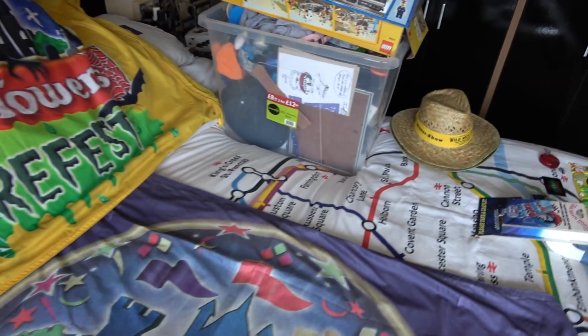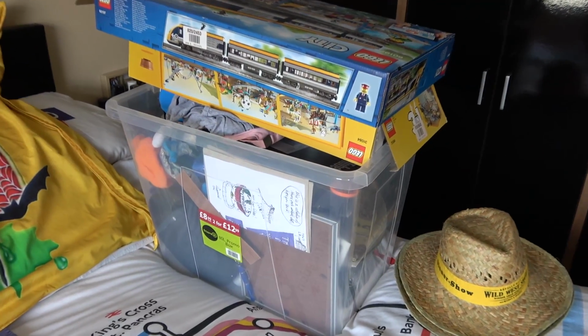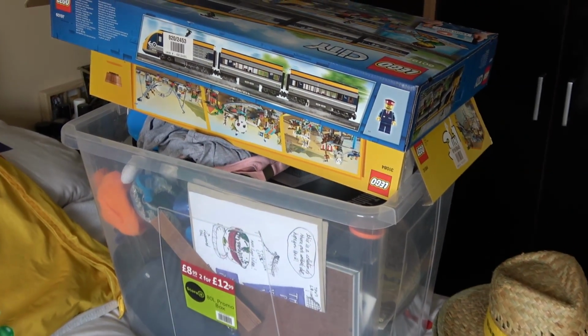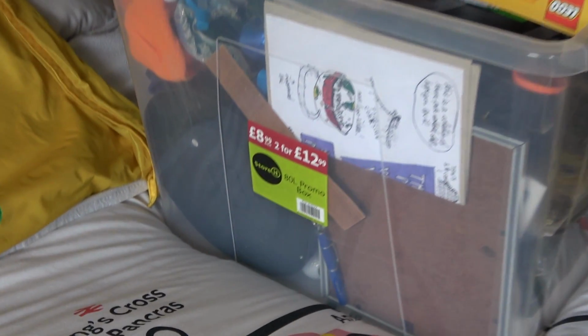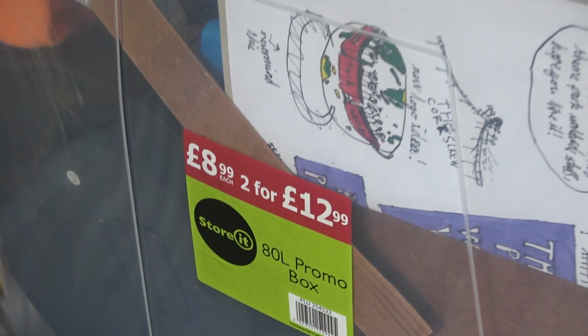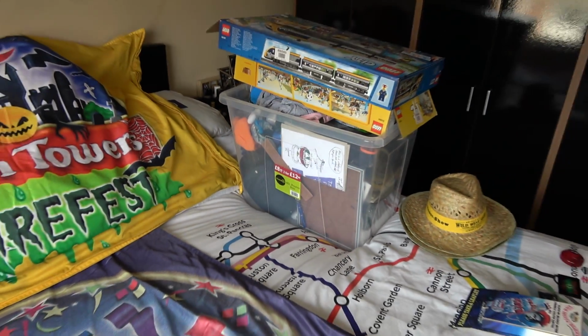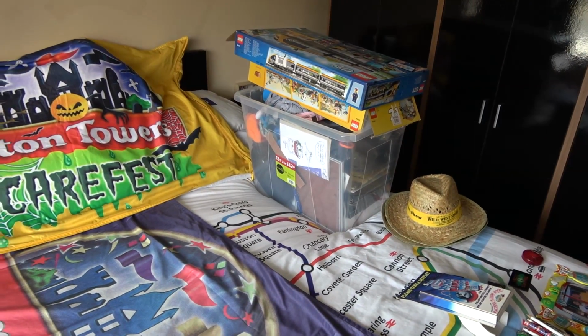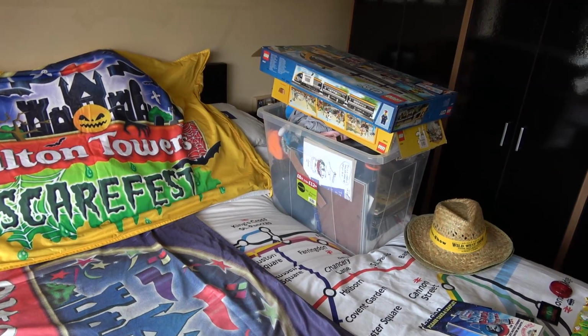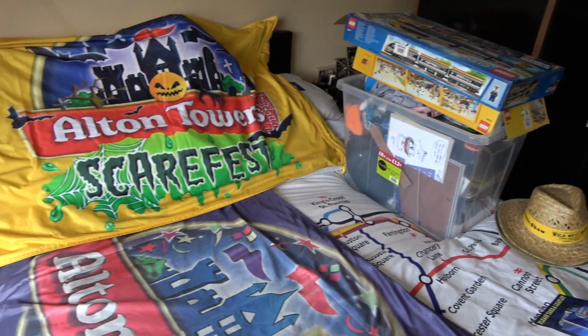I'm going to pack a few bits up. Like I say, I can't show you absolutely everything, but there's another box full. I've just got these items out of this one, and a bit of information there about the boxes. There you go, £8.99 or 2 for £12.99. And you can see there, I'll just point out a really nice bit of fan work that was given to me a few weeks ago actually, by a fan of Theme Park Worldwide. And yeah, I've got that nicely stored in the box there as well, along with a lot of items that have been given to me over the years.